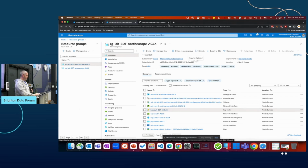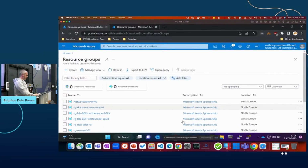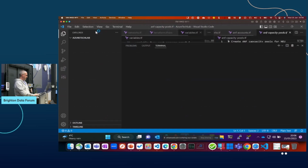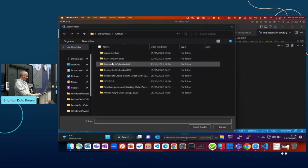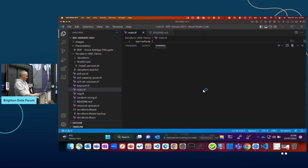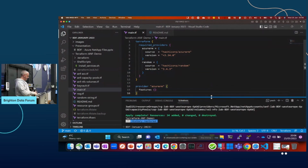Right. I was going to show you the code, wasn't I? I'm going to hop onto my VM, which I can't quite see. Cool, here we go. Can you all see that okay? Is that a bit too small?